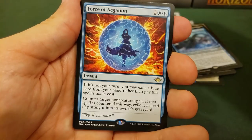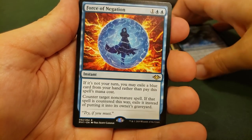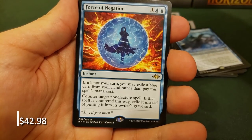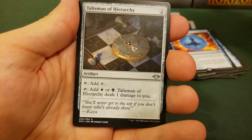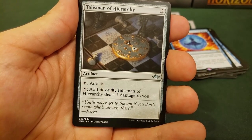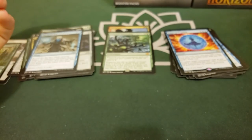Brett. Island. And there it is. The Force of Negation. Wow. What an excellent hit. Chris, you have done quite well, my friend. Another Talisman. Watcher is actually also good. Talisman and a Fact or Fiction. That's a really nice pack.